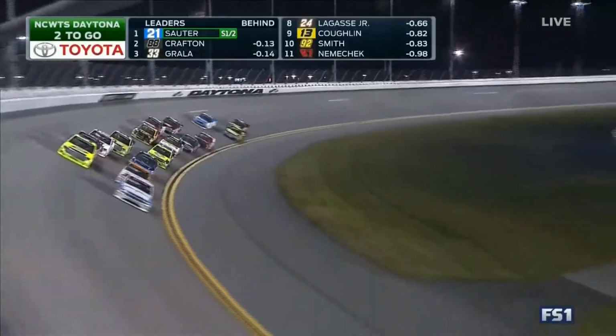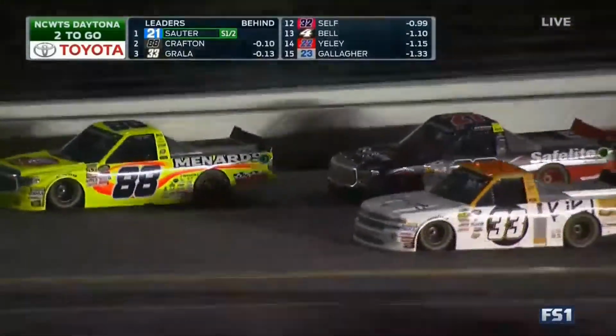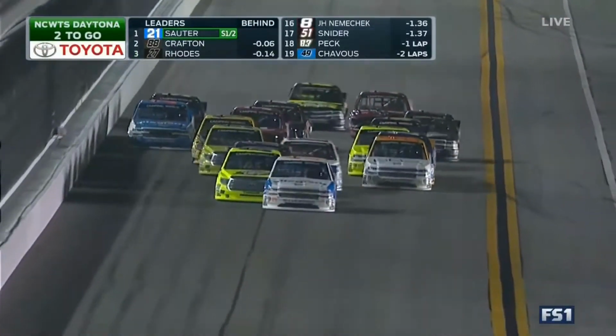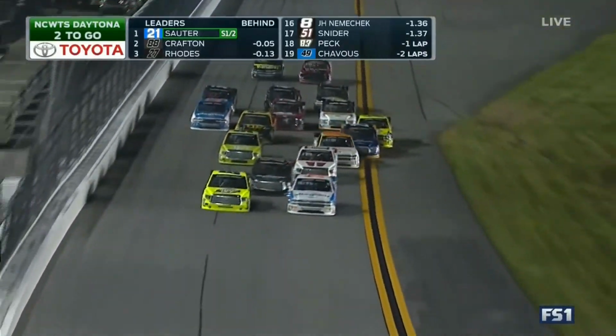This is when Grala's really got to watch out. Side drafting from Crafton is something that he's never felt before. Nice job by Sauter. He goes up high to block. He gets in the high groove in front of Crafton. Great move. He had to give up on his teammate right there. Look at Timothy Peters on the inside. Matt Crafton challenging for the lead on the outside.